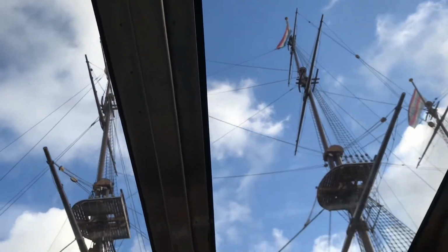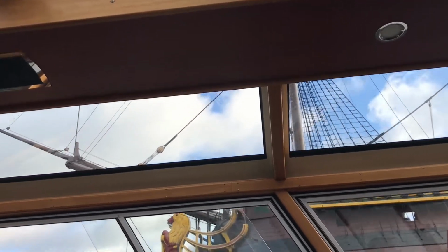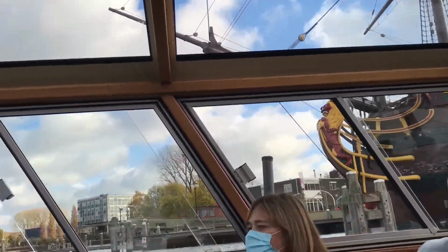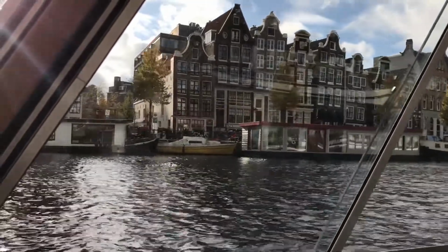350 people on a ship like that, and then being away from home for a few years, you know. Now see all the houses, they're completely leaning. It's a nice picture, eh?